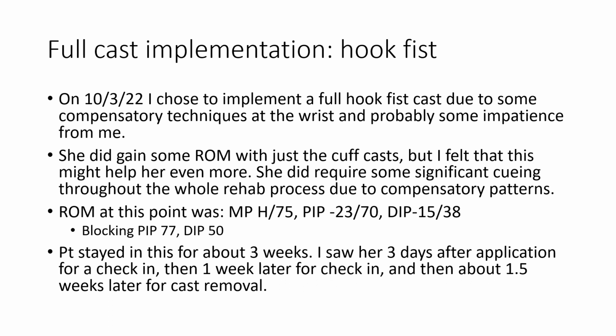So anyways, we put her into a full cast. I do kind of show a little bit of the blocking, what her difference is between a composite fist and also what just the blocking in general looked like. So we did this for about 3 weeks. I saw her 3 days after her first application just to check in and make sure things were functioning the way we wanted them to function and there were no issues with the cast. And then another week later to check in, and then about 1.5 weeks later with the idea to remove that cast.